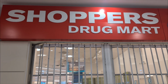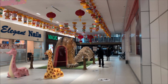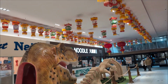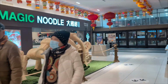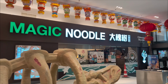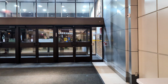And then we have Shoppers Drug Mart right here. And one thing that this mall is known for, it recognizes the celebration of all kinds and all cultures. So I may not know exactly what these represent, but I know that they're somewhat of the Chinese culture. And more dinosaurs. So those are dinosaur bones right there. And that's an exit from the mall. Magic Noodle, that's a restaurant. And then there's this elegant nail salon. Let's go outside. I have a surprise for you, if you may.